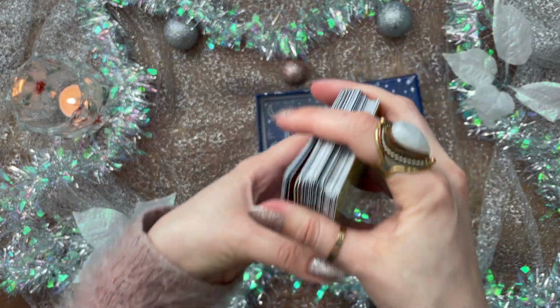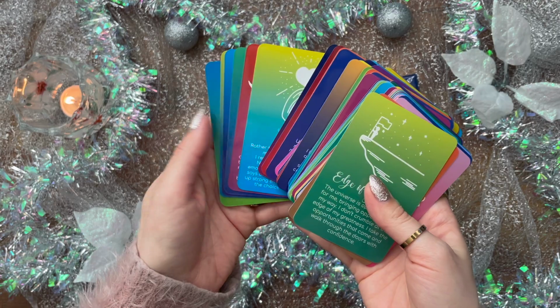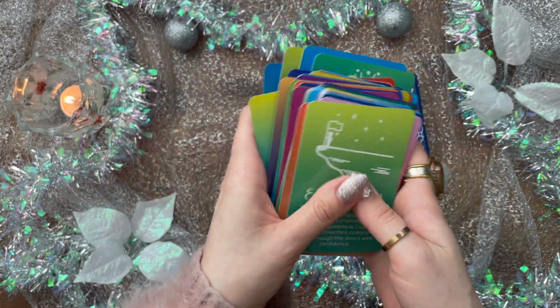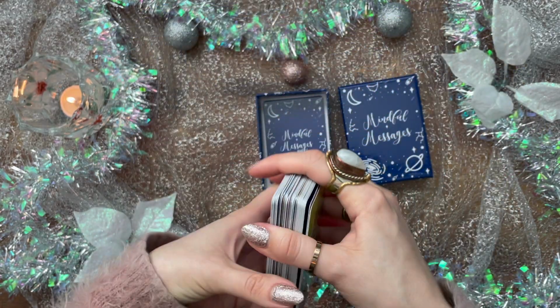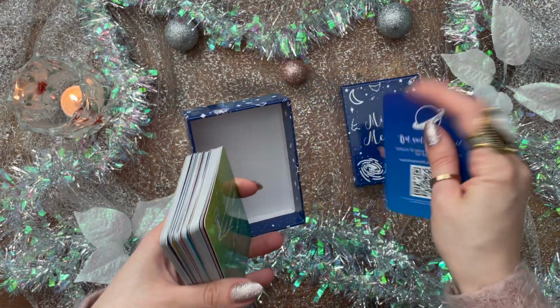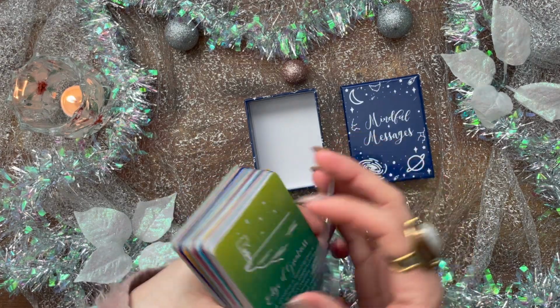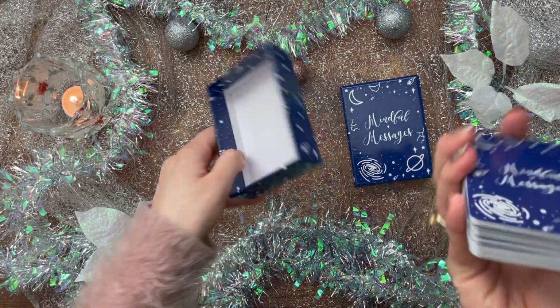So I really love the idea of incorporating these into my morning yoga, but you could totally incorporate these into a reading as well. That was just my knee-jerk thought of how I could implement them into my personal practice. So I am really excited to work with these. I think these are off of Amazon. I haven't tried looking, but I'm sure if you search Mindful Messages deck, you'll be able to find this.